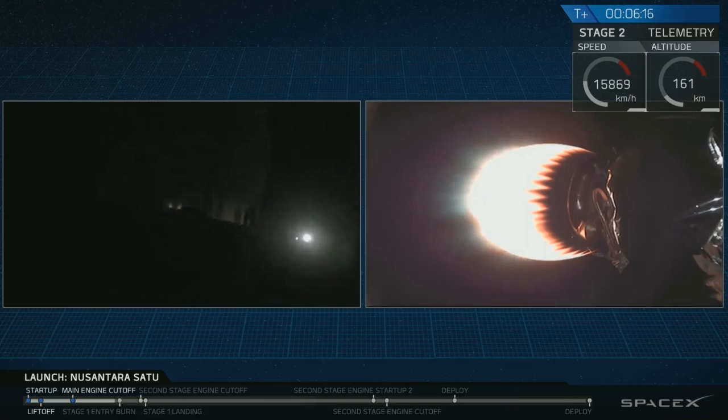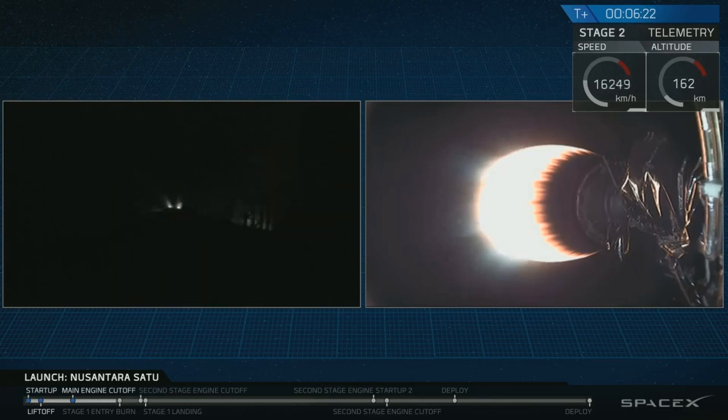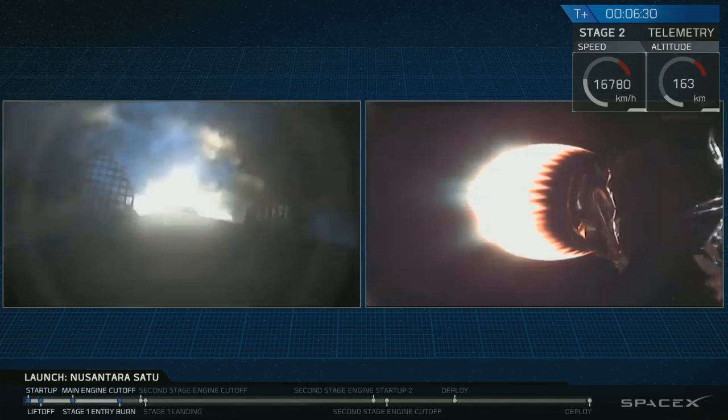Stage 1 FTS is safe. Stage 1 entry startup. And their entry burn has begun.